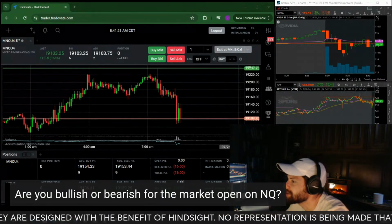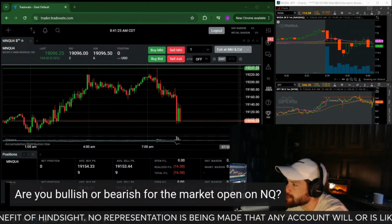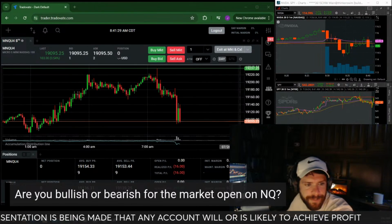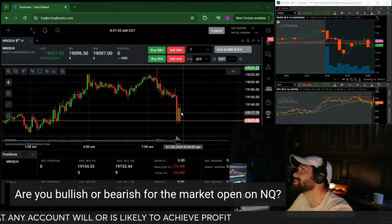The University of Michigan Consumer Sentiment Index is going to be at 10 a.m. Eastern Standard Time. It's expected at 66 for July. Last time it was 66 as well, though. All right, so we're testing the bottom of this range.